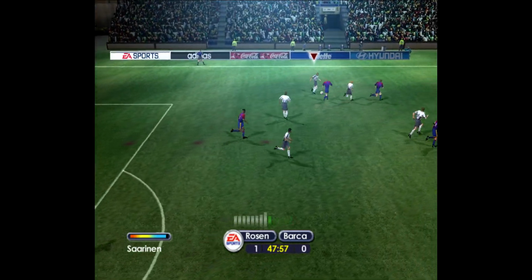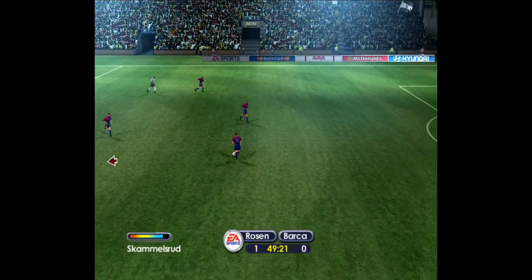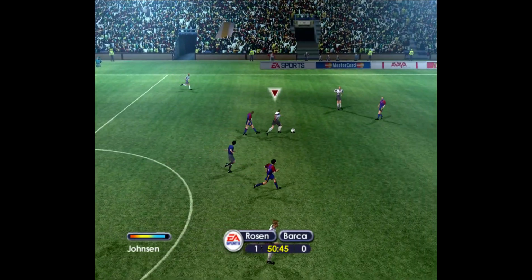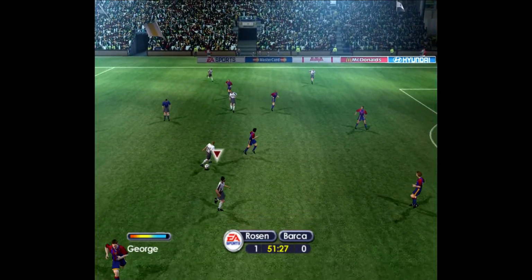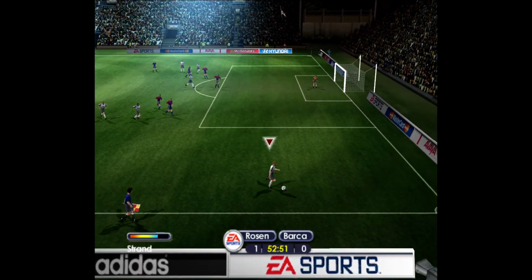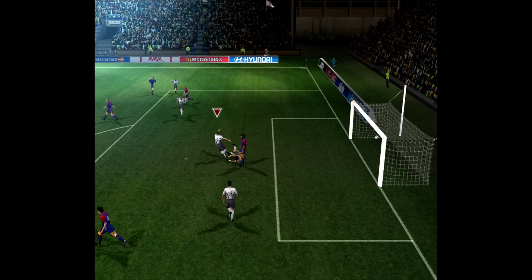Loses it. Played forward. Sergi. Couldn't keep it. Not square. Plays it in low. That's beaten the keeper.